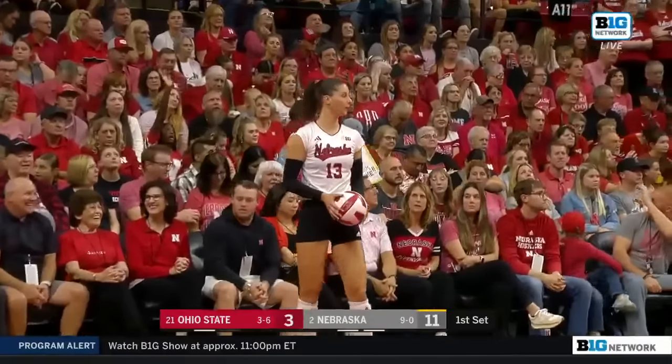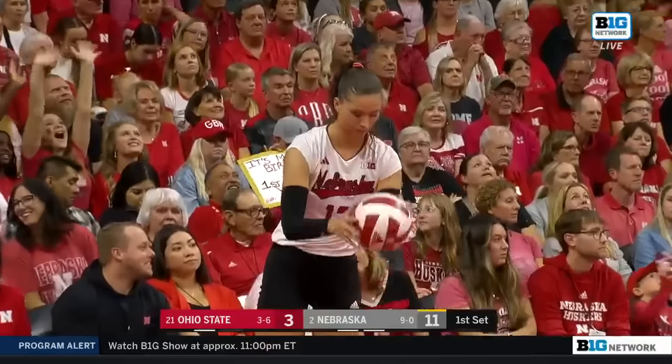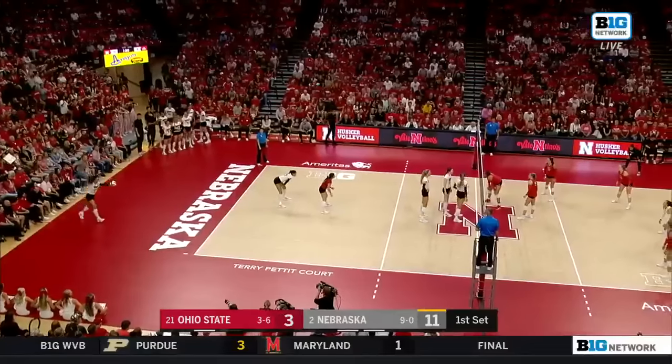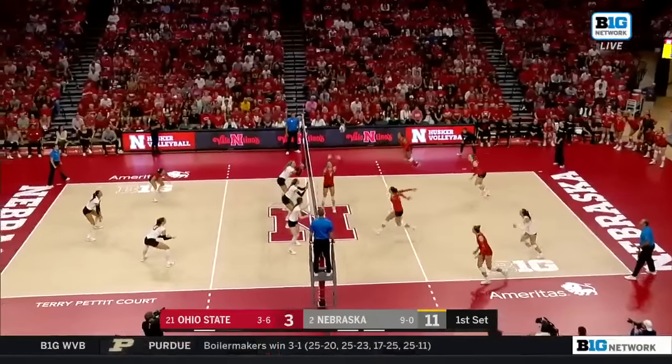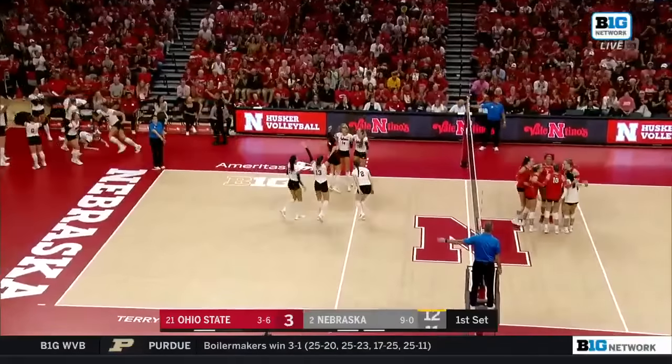Nebraska might be a very young team, but I talked to Coach Cook earlier, and he told me, we talk about how we're young, but we also talk about the number 137, being 137 years of volleyball experience between all players on the floor. That's a lot of years. So, yes, this team might be young, but they can read the game like that.